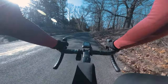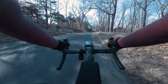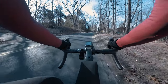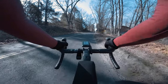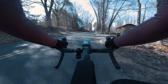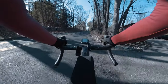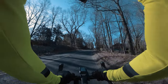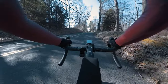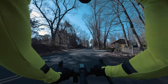So, the tricky thing about some of these hills is I have to do threshold to climb it. So, hard to do zone two. I'm actually staying close to zone two. Oh, are you? Right now, yeah. Unless you grind it. Yeah, 40-something RPMs.